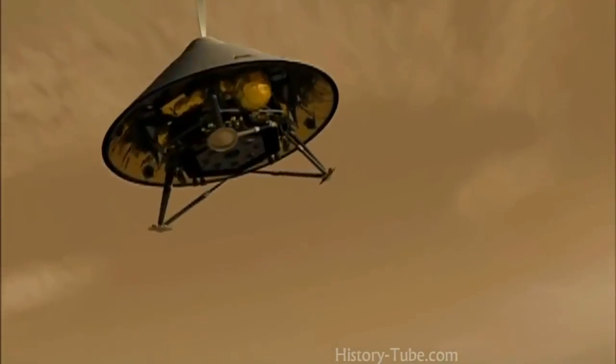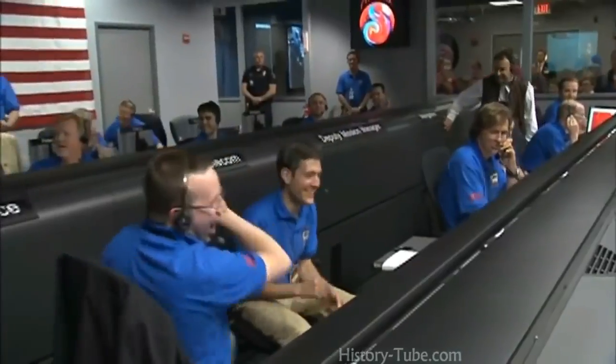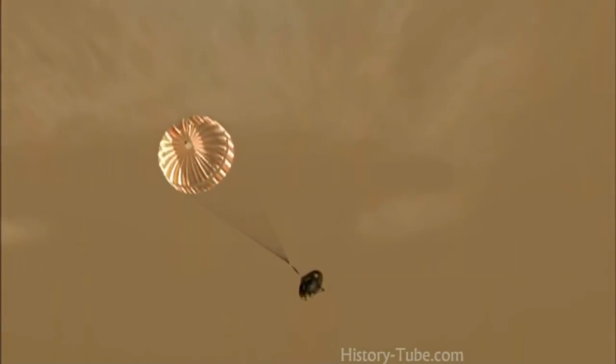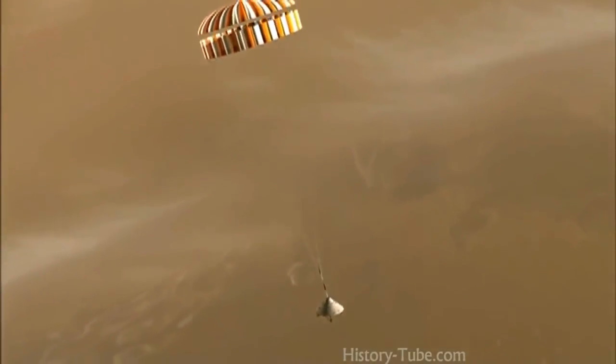At this point in time, Phoenix has nominally reached altitude convergence. We're standing by for confirmation via telemetry. Radar reliable. Altitude 2,000 meters. Altitude convergence detected. Altitude 1,800 meters. 1,700 meters. 1,600 meters. Standing by for landing separation. Altitude 1,100 meters. Signal may drop out during landing separation. Altitude 1,000 meters.